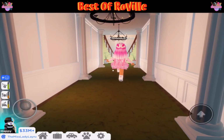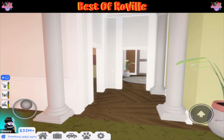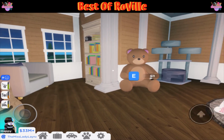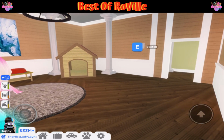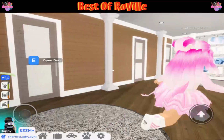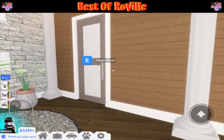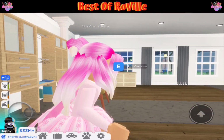Oh wow, this looks so nice. Okay, let's check out this area. Oh my goodness, look at that. I don't know if this is what it actually looks like on the inside, but that would be really cool if it is. Okay, and here's what? A hallway? Oh no, we're going to get lost. Oh yeah, we're definitely going to get lost. Let's go ahead and check out this door first. Oh, this looks so nice.